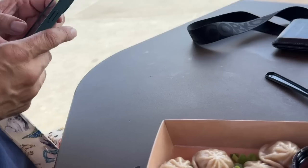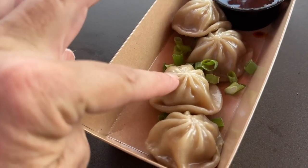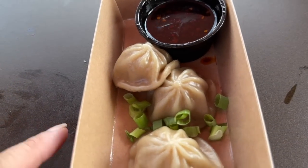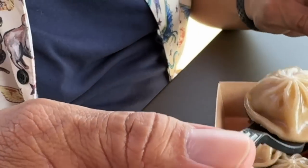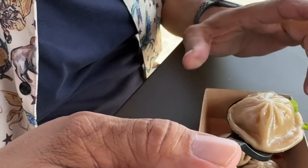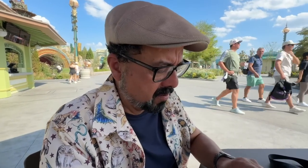Let's check this out. These are pork soup dumplings, seasoned ground pork with black vinegar dipping sauce. I'm all about that. I just want to know about that black vinegar dipping sauce, but you know that's my nature. With these, you have to be careful. It's super hot inside, so make sure you don't burn yourself. Take a little bite out of it and let some heat vent off. Okay. Is that bad? Not too hot. Not too bad.